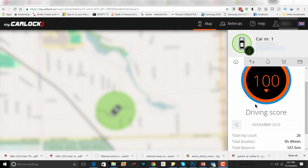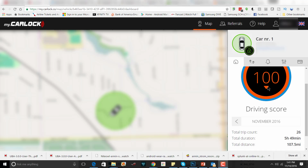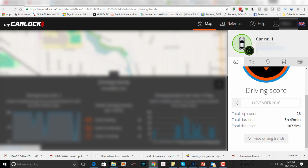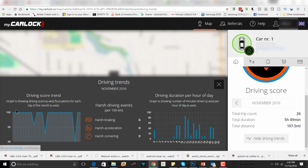So you want to be at 100, but if you have harsh driving, harsh braking, harsh turning, that is going to impact your score. So you have your trip count, trip duration. Again, this is all statistics. And then it's going to give you some more statistics over here showing you when you have had any kind of harsh braking potentially, or you've been driving fast. So this is going to give you some indications as to what's going on.